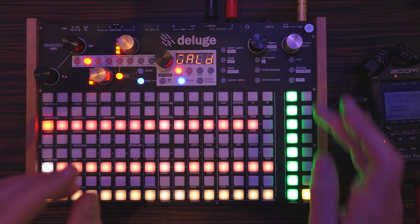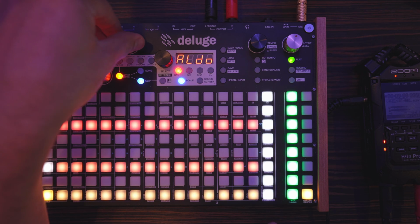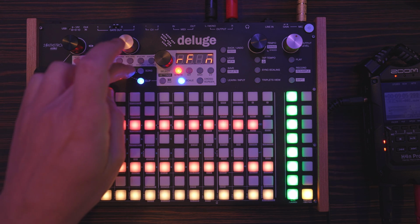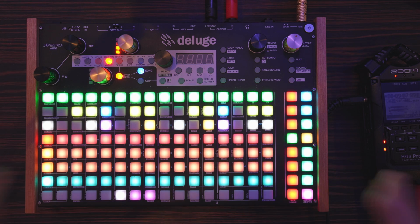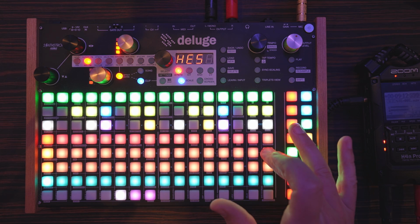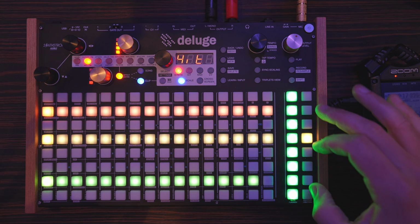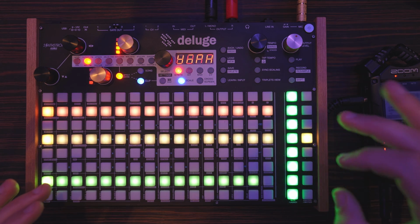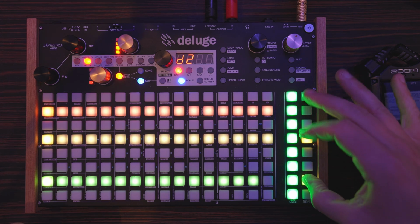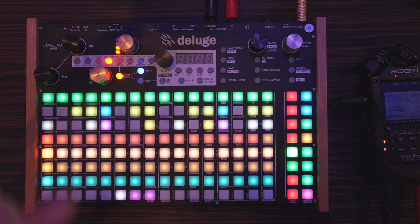Some nice pads there, and they do really well with the filter here. I kind of play with that filter in certain sections of this song just to open it up and build it. Then I've got two arpeggio lines. The first one was the Nymphs 6 Wait For It samples, and I shortened these and arpeggiated them. That's a really cool sound.